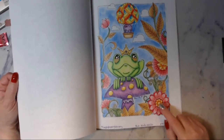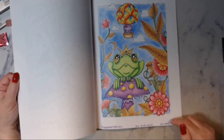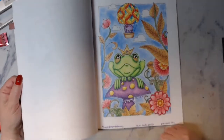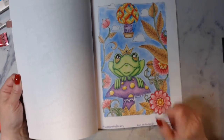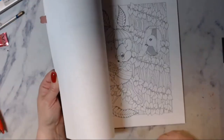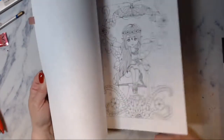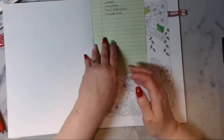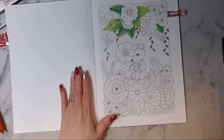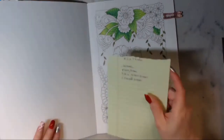So I did this one. This was done with Blick Studio pencils, which you can get on Amazon. And I used Pan Pastels for the sky, and a white Posca pen for the dots. Loved this. But look at, oh my gosh. I love this. Oh, and I have a WIP. And I used my Blick Studio pencils. So I need to finish that.